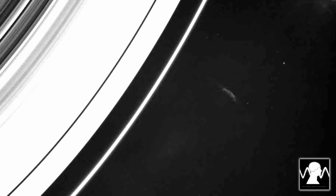Is it an alien ship? Or some kind of fluke anomaly? Other photos of Saturn show weird things in them. But nothing like this. Of course, this is simply all speculation at this point. So decide for yourselves. UFO, or not.